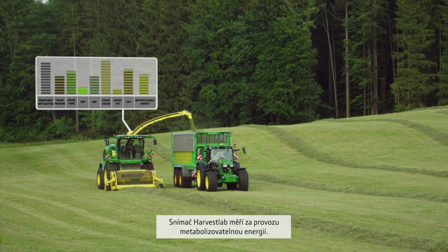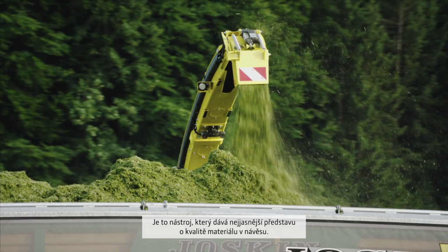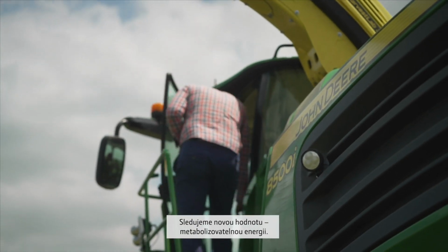The Harvest Lab sensor also measures the metabolizable energy on the go, the best tool to know for sure the quality which is in the trailer. Shortly there is new value, the metabolizable energy. Guessing is missing. Measuring is knowing.